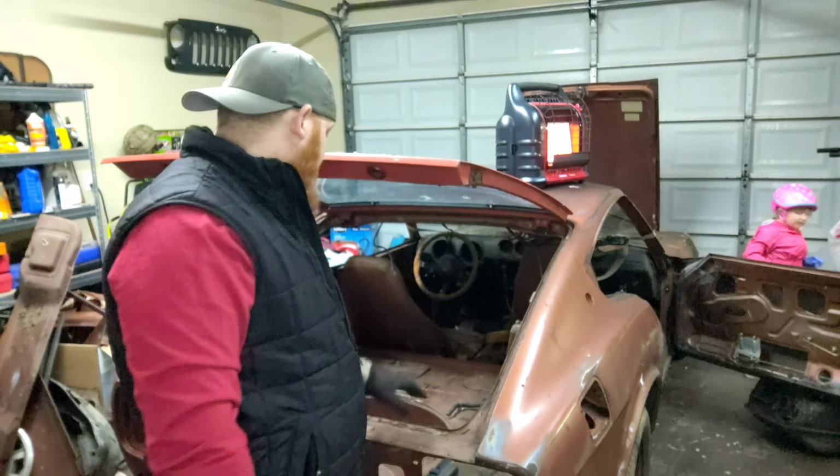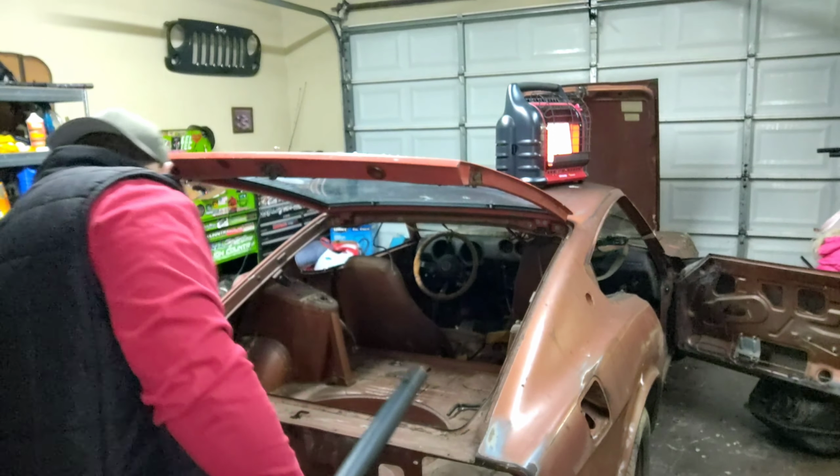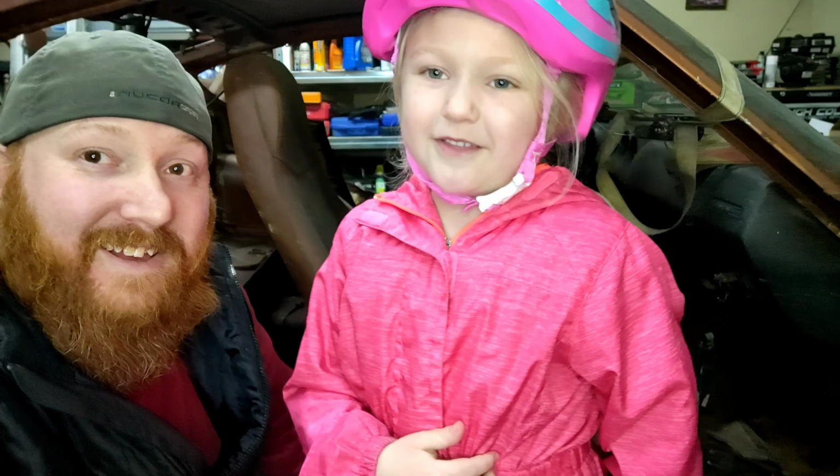That's a quick vacuum of the back right there. It looks a whole lot better. Let's go to the front right here. Today we are cleaning out the car, and we just got done vacuuming, and now we are cleaning out the front.